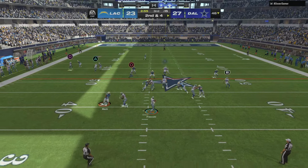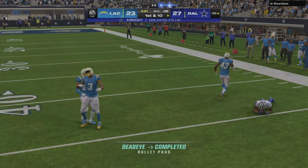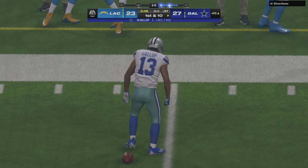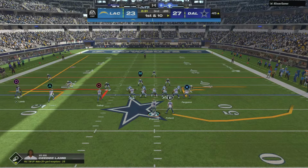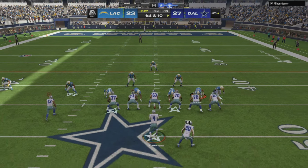They'll throw again. Prescott. Got an open man. It's Michael Gallup. First target, first catch, and a first down. Good throw, good catch, but I really like the route. The drag and being able to run away from defenders, hard to stick with them for that long.